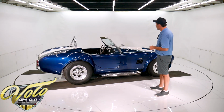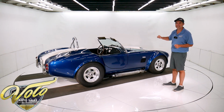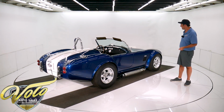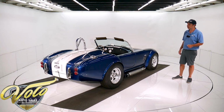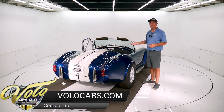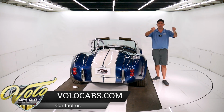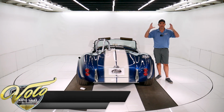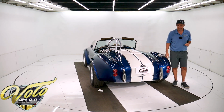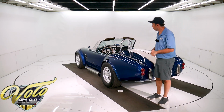Just a quick rundown of what we got. 302 Ford motor, 5-speed trans, has Corvette independent front and rear suspension. So it's a great handling car. So let's talk more about the underside. It's the Everitt Morrison chassis. It's got 4-inch tubular frame rails with all the supports that come off of that, all painted gloss black. Underneath this car is actually really incredibly clean. It looks brand new under this car.